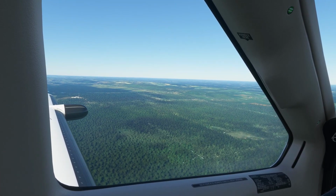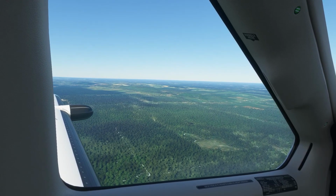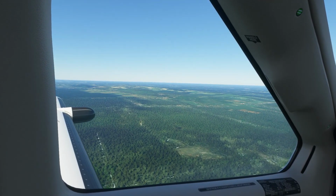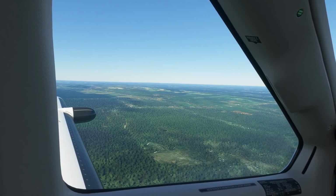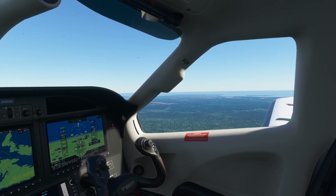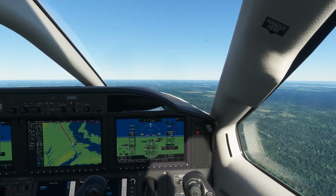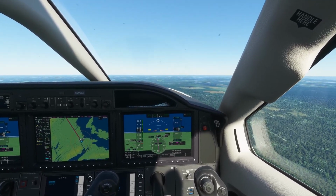And to allow us a better view of the landscape, instead of flying at the usual 3,000 feet, today we're going to climb to 5,000 feet. In many ways, this is advantageous because the higher we go, the more the Microsoft Flight Simulator will rely directly upon satellite imagery and the less on interpretations using the photogrammetry technology.